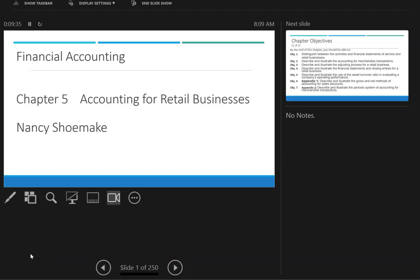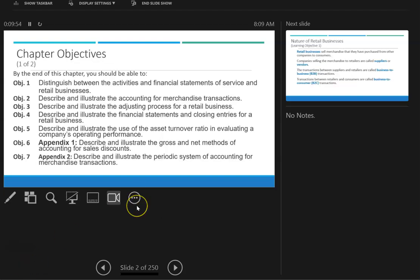So we're on chapter 5 this week. We're moving right along. And this week we're going to talk about some unique items that retail businesses have, unlike service entities. When you think of a retail business, we're thinking of Target, Walmart, Home Depot, Dollar Tree.